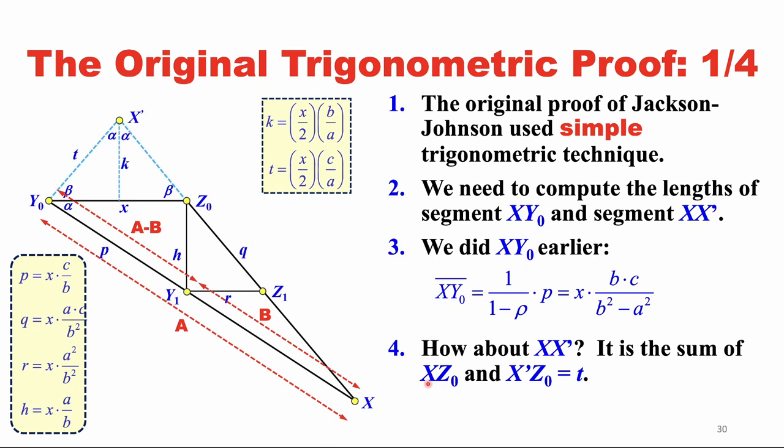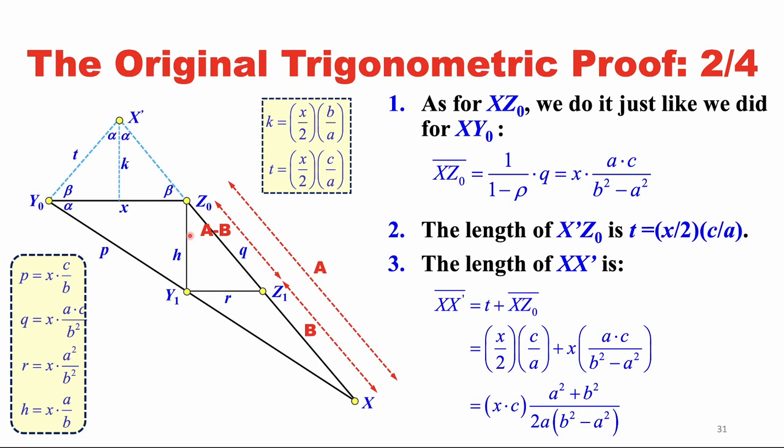x, x prime is equal to x prime z0 plus z0 x. x prime z0 is t. t is known here. What we need is the length of x z0. Again, we're going to use our method to do that. For x z0, we know q, which is a minus b. The unknown part, x z0, is a. As we did for x y0, rho is a over b squared. Therefore, x z0 is 1 over 1 minus rho times the length of q. We get this. The length of x prime z0 is t, which equals x over 2 times c over a.